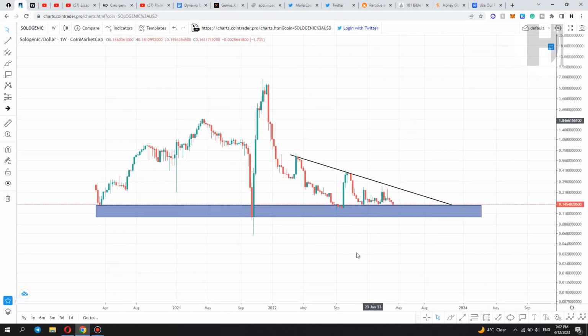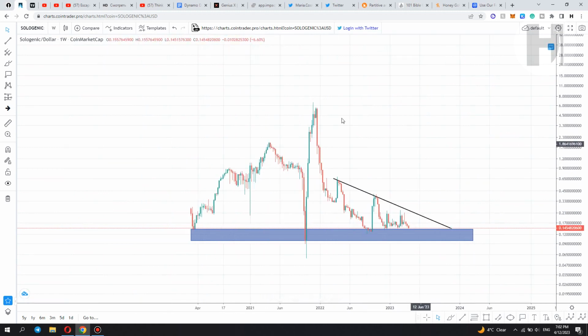Hopefully you enjoyed that update. Not a lot has been happening with this project for now, but obviously come the bull market, we can see strong moves to the upside like we did back in 2021.